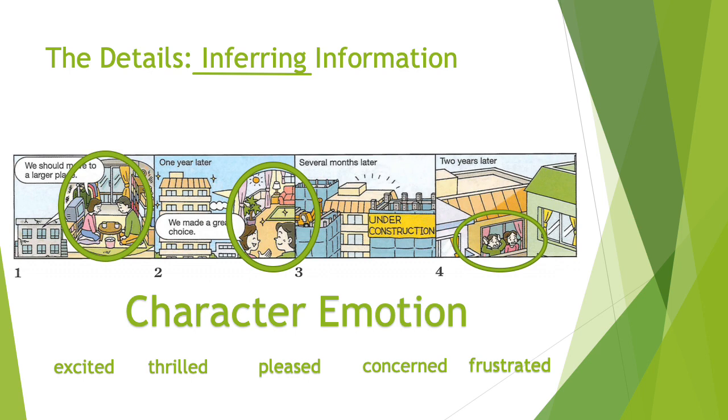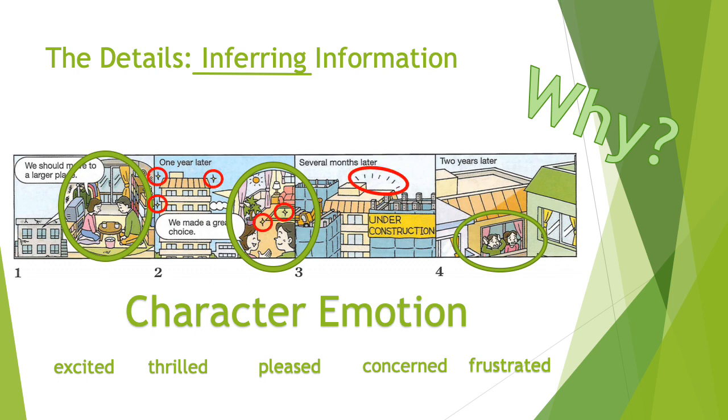Next, think about why the characters feel that way. What is the reason for their emotion? In addition, pay attention to the small details in the pictures, such as lines and sparkles. They will give you hints about the situation. We'll review these in another video.